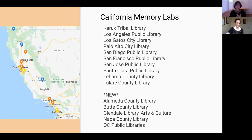I think I'm probably missing some, so if anyone here knows of other labs, please let me know and we'll add them to the map and have them join up for all of our resource sharing and Slack and everything. And then the new folks who have gotten CopyCat grants this year, congratulations for those of you who are here. It's really exciting. Alameda County Library, Butte County Library, Glendale Library Arts and Culture, Napa County Library, and OC Public Library. So this is great. It's really wonderful to have so many folks here in California, so many memory labs.